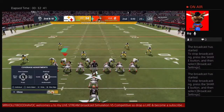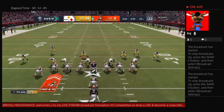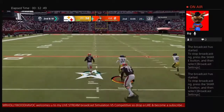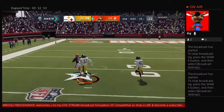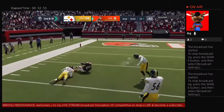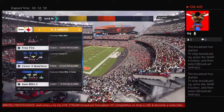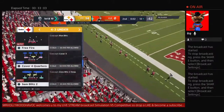An incomplete pass leads to 2nd and 10 from the 25. Not wanting to take a chance this time, they'll keep it on the ground. And he takes it down deep into Pittsburgh territory. And we're going to get a timeout with 2 seconds remaining in the second quarter.